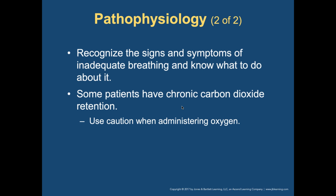We want to treat the person with the best of our abilities, not cause harm. People that have these issues are going to already know, and they're going to let you know that they have a lung disease. I've never dealt with one of these. I've read about it from a couple of colleagues out there who have done studies on this. So the patients are going to already let you know.